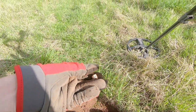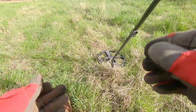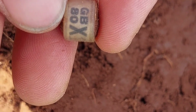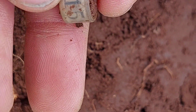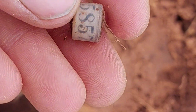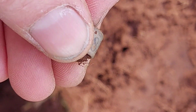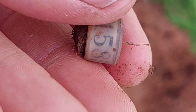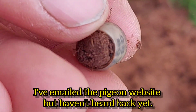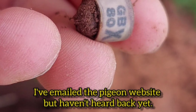What I like with these is, I'll just show you on my phone. So here's a pigeon ring. What I like about these is, there's the 80, which I'm pretty sure is 1980. Then you've got the pigeon ring number. And when I get these bird tags, I like to research them. There's a website, I can't remember off the top of my head, but you put in the details of the ring and they send you where the bird was from and whatnot. Yeah, it's quite good. I'll let you know when I get home. Probably take a couple of days.